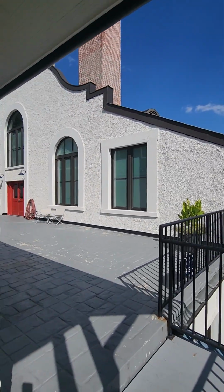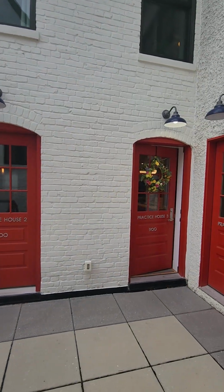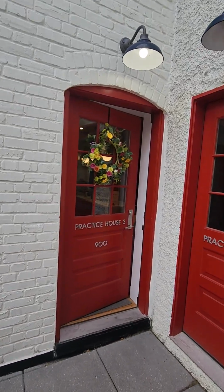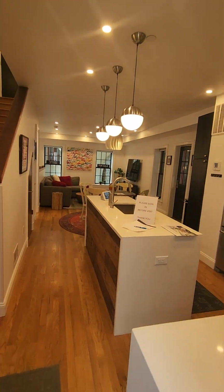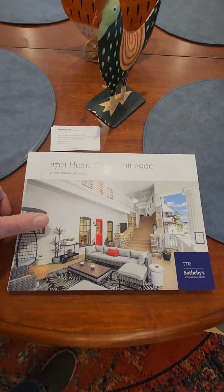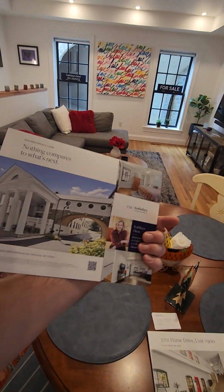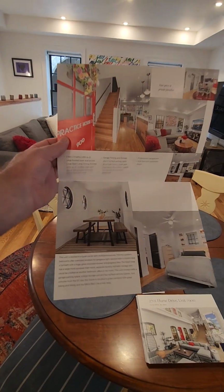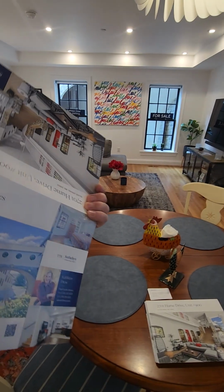Really excited to go and see one of the units at Forest Glen Seminary, which is an old girls' school that has been historically preserved. This little unit here at 2701 Hume Drive, Unit 900, is very nice, and it was interesting to see the different spaces that this property had, both inside and out, which I was really surprised about.